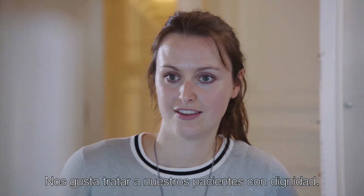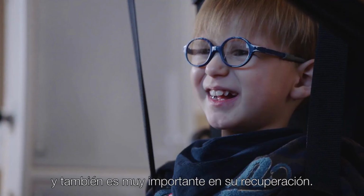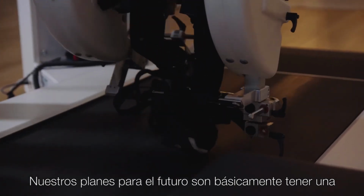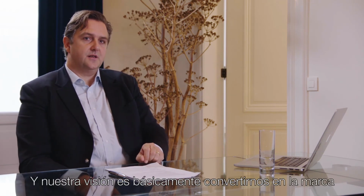We like to treat our patients with dignity. I think it's very important for them to feel good, and it's also very important in their recoveries. Our plans for the future are basically to have a proof of concept of our neuro-rehabilitation concept here in Antwerp. And once we reach that level, we will expand into other countries, and our vision is basically to become the leading brand in neuro-rehabilitation in Europe.